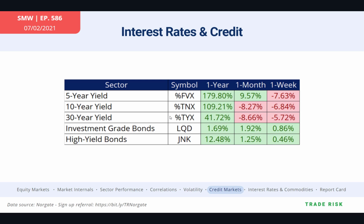If we look at interest rates and credit, we saw yields fall pretty sharply this week. That means bond markets were doing well. We saw, again, JNK high yield bonds doing well this week. We saw investment grade bonds doing well this week. So that's good. That is good especially for technology stocks, which do like the fact that those yields are coming down. Technology tends to do well when interest rates are not ripping to the upside.